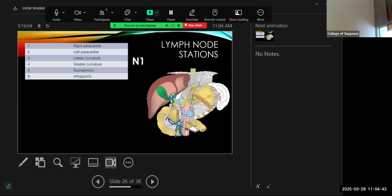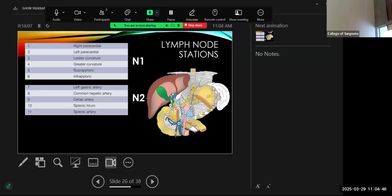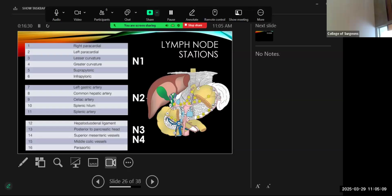Okay, and the next one is N2 station. These nodes lie along named arteries. Okay, left gastric artery, which is here, common hepatic artery, which is here, celiac trunk, splenic hilum, and splenic artery. So all these are N2 station. And N3 and N4, that is in the hepatoduodenal ligament, that is the hilar lymph nodes, right? And posterior to the pancreatic bed, superior mesenteric vessels, middle colic vessels, and para-aortic. You can see the stations go further and further away from the stomach, right?